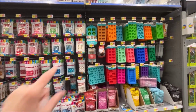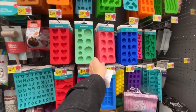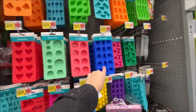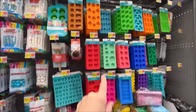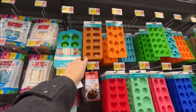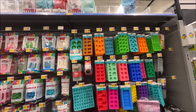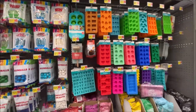And look at all the different molds. If you wanted to make your own little Reese's peanut butter cups, this would be the type of mold you would have. But then they have space, mermaids, animals, bears. They just have all kinds of themes. Even that one looks like a basketball or something. No, it's box chocolates. Oh. Squares and rounds. Okay, I see. Look, shot glass mold. Wonder what you would use that for.